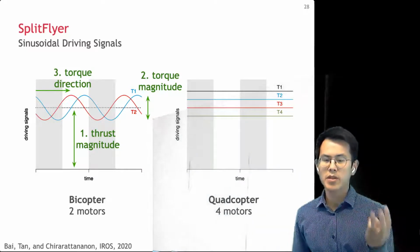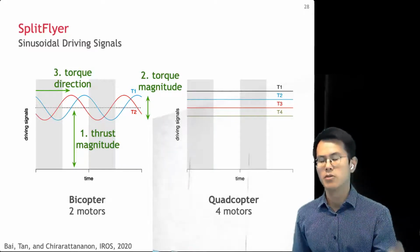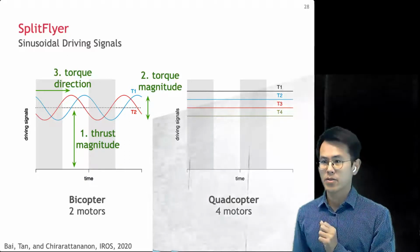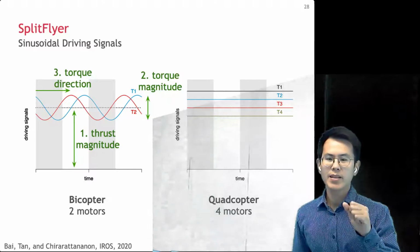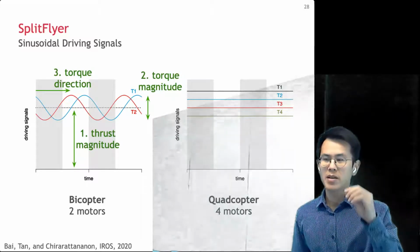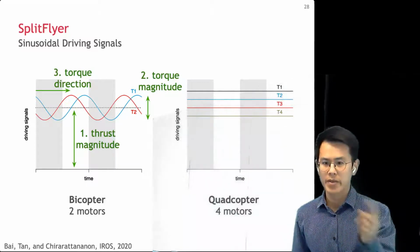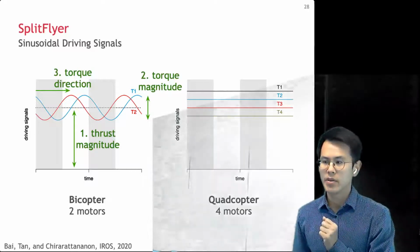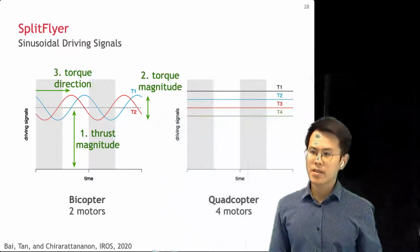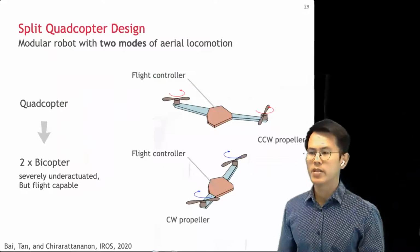So in order to control three things, we use two driving signals, but we introduce a sinusoidal driving signal to the robot. If you have two driving signals on the left-hand side, T1 and T2, both of them are sinusoidal driving signals. You can control the thrust by shifting T1 and T2 up and down. You can control the magnitude of the torque as the amplitude of the driving signal, and you can control the direction of the torque, whether it should be pitch or roll or in between, by changing the timing of the driving signal. So at the end of the day, this sinusoidal driving signal is similar to the way a robotic insect is controlled. So we can control that. That's why it could fly, as you see in the previous video.